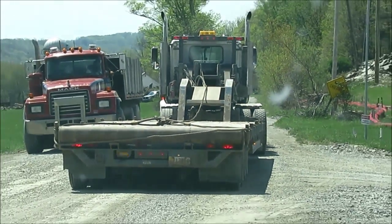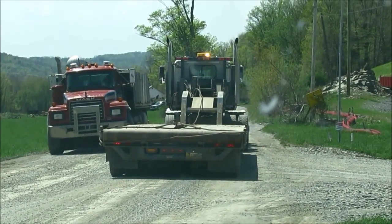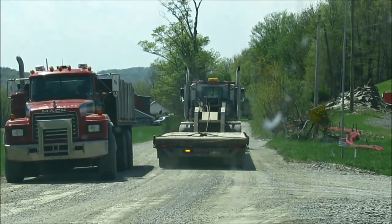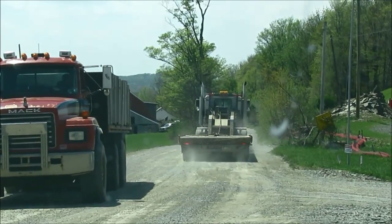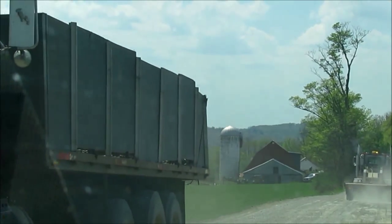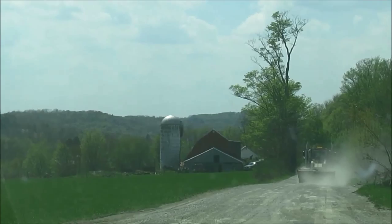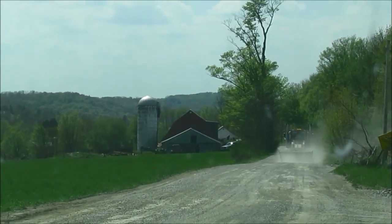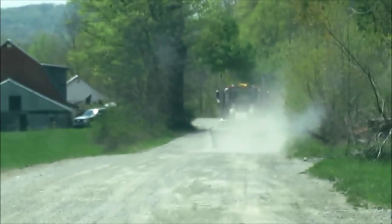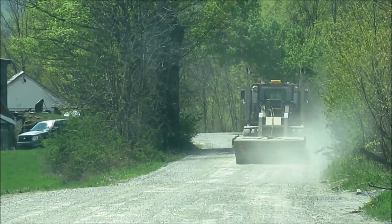Lots of dust from these trucks, so trying to stay in my car when they go by. Here comes the stone quarry guy who just went by. That's for Glenwood. Look at the dust, and they're going by those farmhouses. They're getting loads of dust. It's kicked up with all these big trucks.